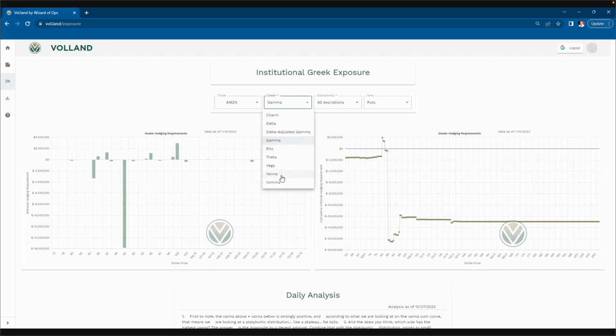So I do want to bring something up, though. Amazon now is at 89.99. We saw gamma is negative. We saw delta was positive. What do you think Vanna would be? Before I click it, Kevin. Oh, in this case, it should be negative. Should be negative? Is that what you think? Oh, now I'm second guessing.